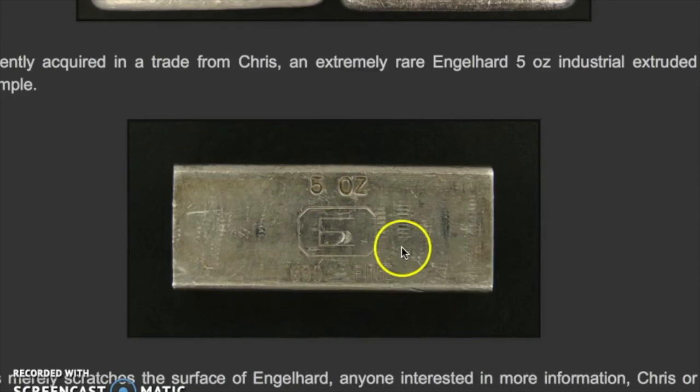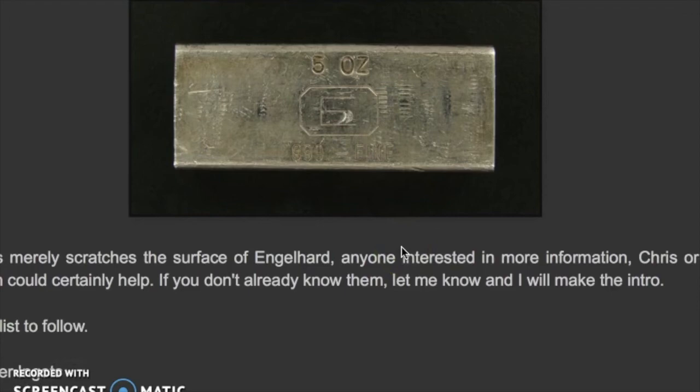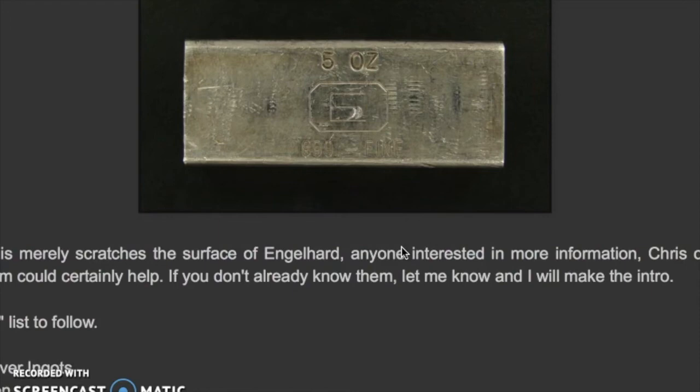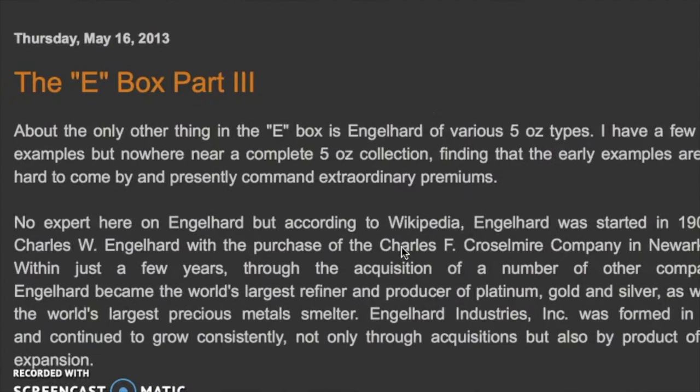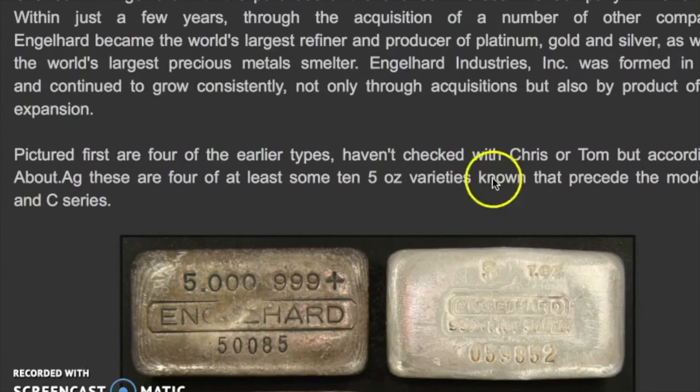Merely scratching the surface of Engelhard. Anyone interested in more information, Chris or Tom could certainly help. If you don't already know them, let me know and I will make the introduction. This is Ken Conaway. We probably ought to click on over here to aboutag.com. Is that what he says this is? Yeah, he says according to about.ag. Let's see what's over there.